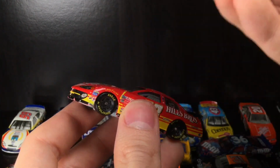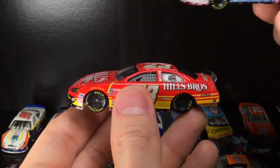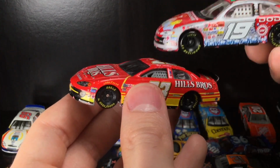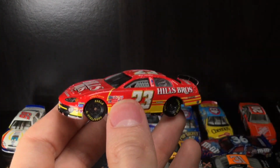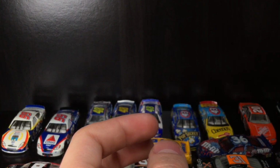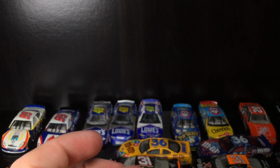This is the Winner's Circle / Action mold. This one is the Racing Champions. So you can see a pretty significant difference between the cheaper one and then, of course, the higher quality one. I believe this is for Bill Davis Racing. I don't know if it was full-time, but I think he DNQ'd a few races.